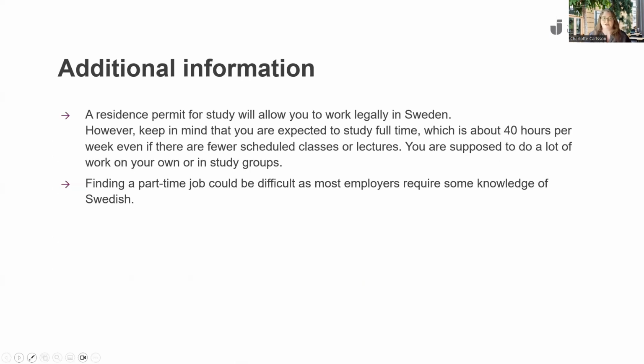So additional information, the residence permit for study allows you to work legally in Sweden, but keep in mind, you are expected to study full-time. Full-time is about 40 hours per week. There might not be classes or lectures scheduled for that many hours because you're supposed to do a lot of work on your own or in study groups. But 40 hours per week is what you're expected to focus on your studies for.